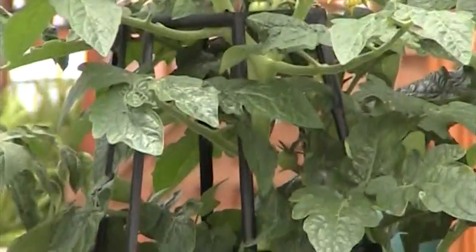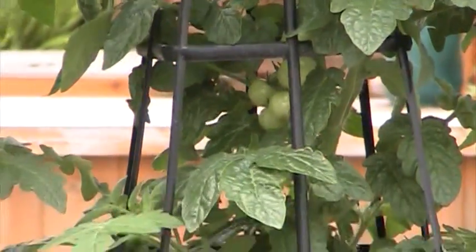So again, when you're thinking tomatoes in containers, one of my favorites to use, the Husky Reds and the Husky Red Cherries. For more gardening information, visit our website at natorp.com.